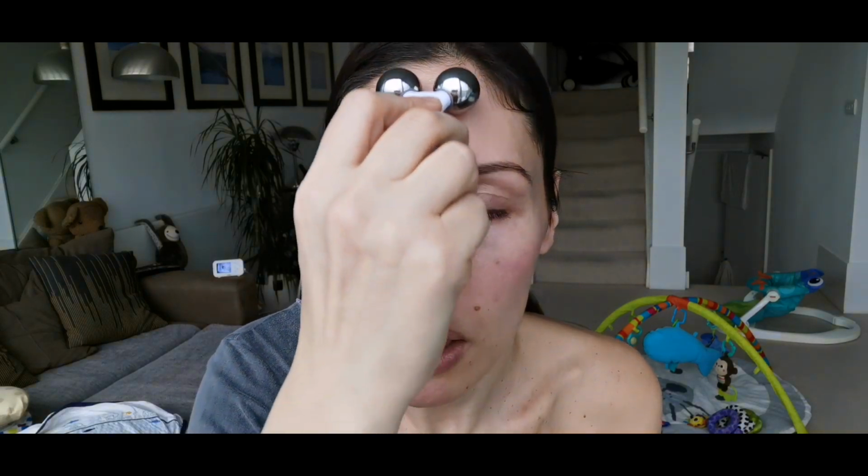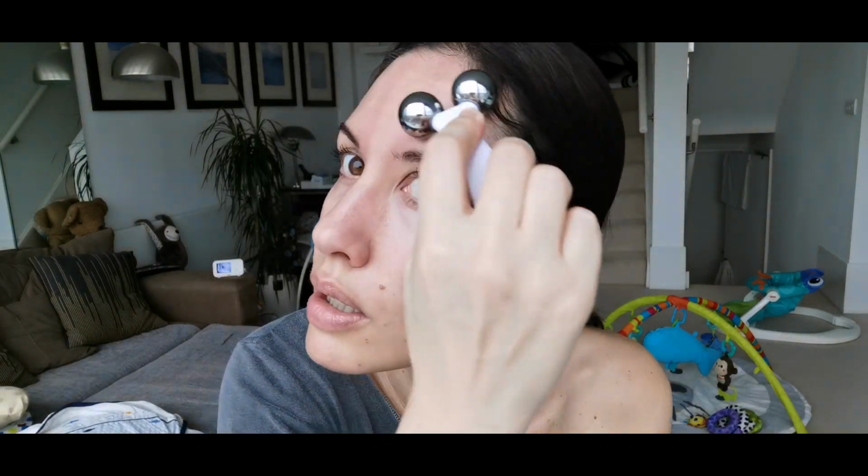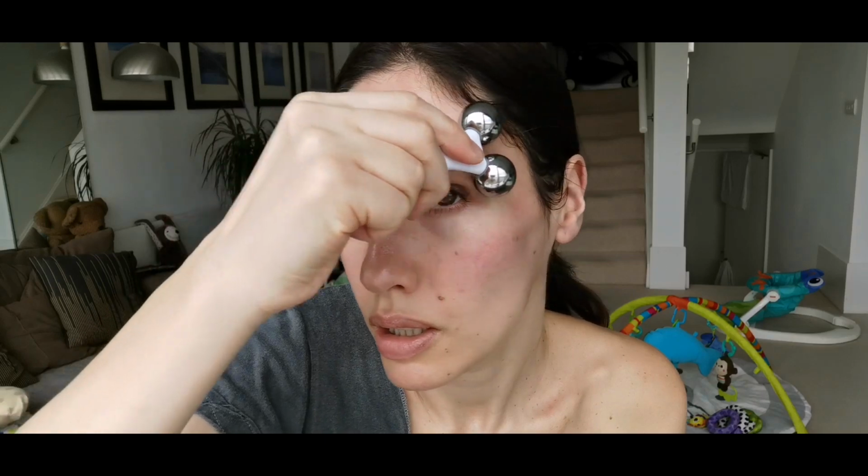Next up, I'm going to try in between the brows, and that is a great sensation actually. If you're tired and you've got a headache, it does feel really, really soothing. And then across. Wow, you can see those red marks there where I've maybe gone a little bit too overzealous, but I tell you what, it does feel nice. And again, down that lymph line to try and drain any puffiness. That feels good. It's really, really soothing.